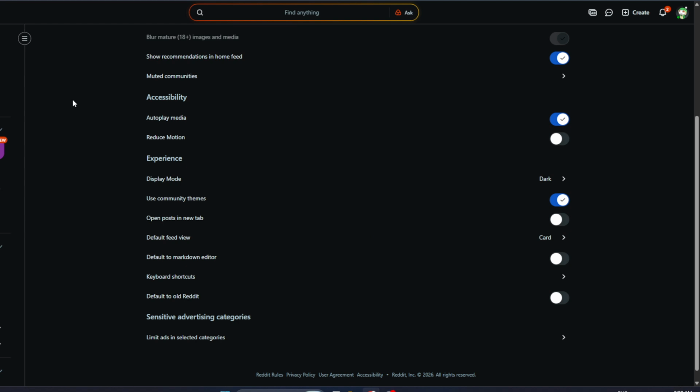Take a moment to scroll around and make sure everything looks comfortable for you. If the change doesn't seem to apply right away, try refreshing the page so the new setting can fully load. Once you're happy with how it looks, you're all set. You've successfully switched Reddit back to light mode.